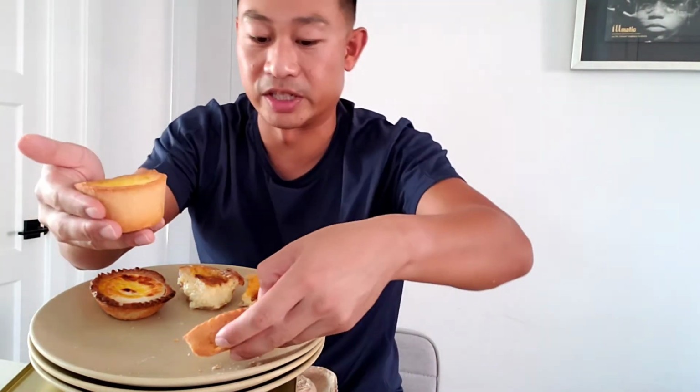But look at how, oh, this thickness versus this thickness, right? Like total deep dish right here. So this one is from JJ Bakery, and I would say the Taiwanese egg tart is a little bit sturdier on the outside, but once you break it, it's like game over. It's like total game over.